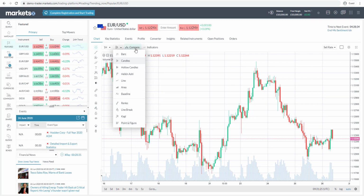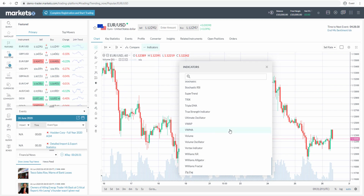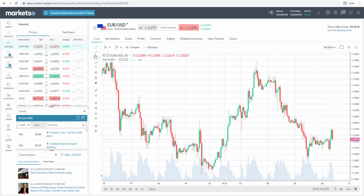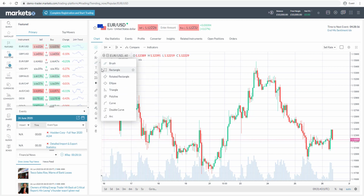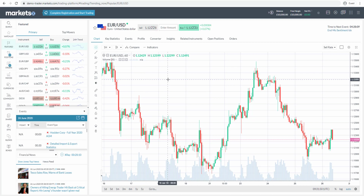And we can also access a wide variety of different indicators as well. So a wide variety of different indicators available to use here. And on the left hand side, lots of different drawing tools. So we've got trend lines, horizontal lines, vertical lines. There are Fibonacci tools here as well, Gann tools, as well as graphical objects as well. So, a wide variety of different tools and drawing tools for traders to actually use and perform technical analysis on.